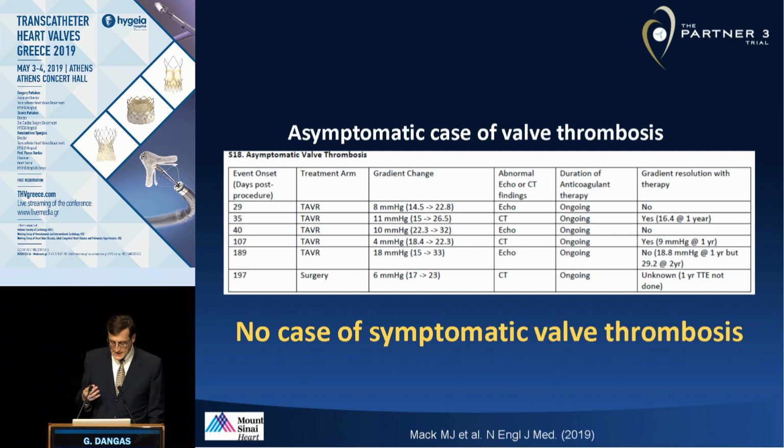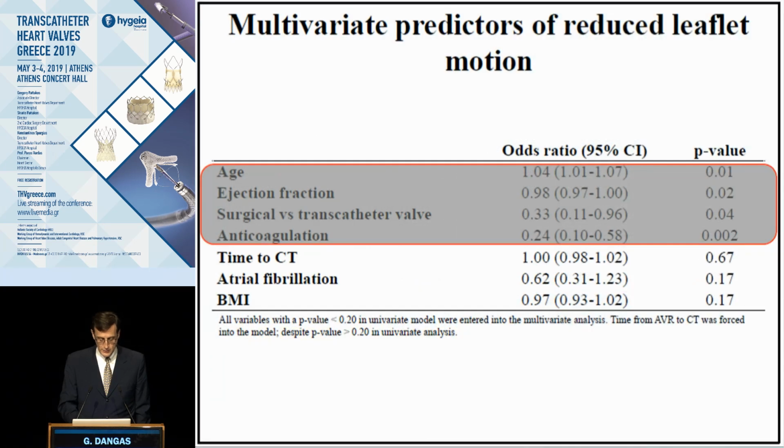And what was presented by Dr. Mack this year is that most of the time this came about as a clinical phenomenon, it was mostly an asymptomatic finding that was somehow scanned and figured out. So they did not have any symptomatic valve thrombosis in either group in this low-risk population. And perhaps in the low-risk patients, some of these pathologic phenomena are not that aggressive, and therefore they don't have that much valve thrombosis.